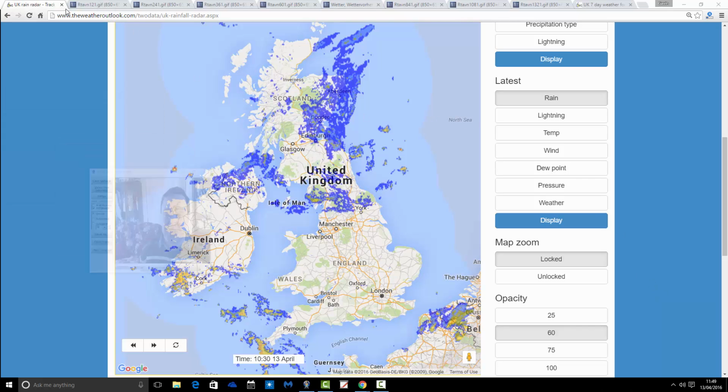So we're going to start off with the radar picture from the Weather Outlook. We've still got the remnants of yesterday's rain, which was a bit of a deluge across parts of northern and eastern England. That's still left across Scotland, Northern Ireland and Northern England, and it's generally dying out and easing in intensity. There's one or two heavier bursts still left over high ground, but generally that is easing down.